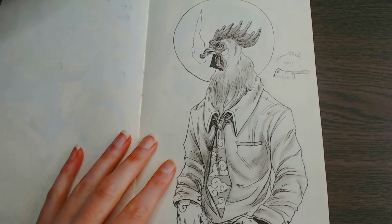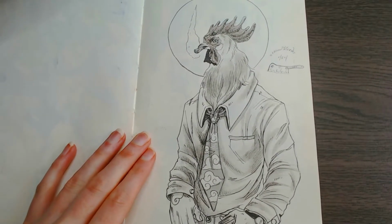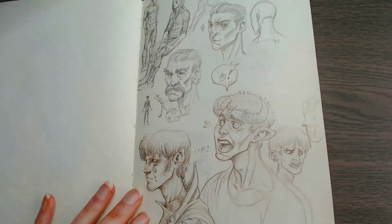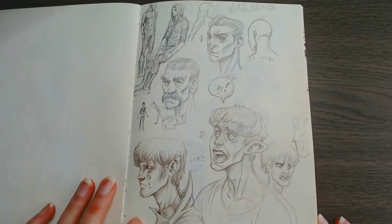This is my character Panic. He's part of a gang, and there's something very specific about him being a rooster. Has stuff to do with Chinese astrology.